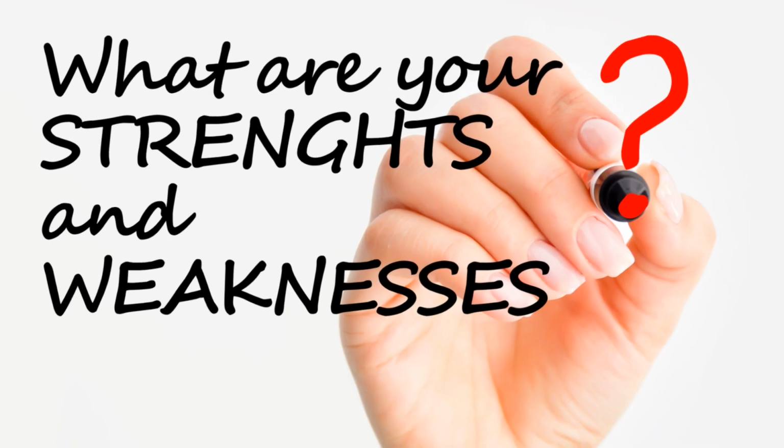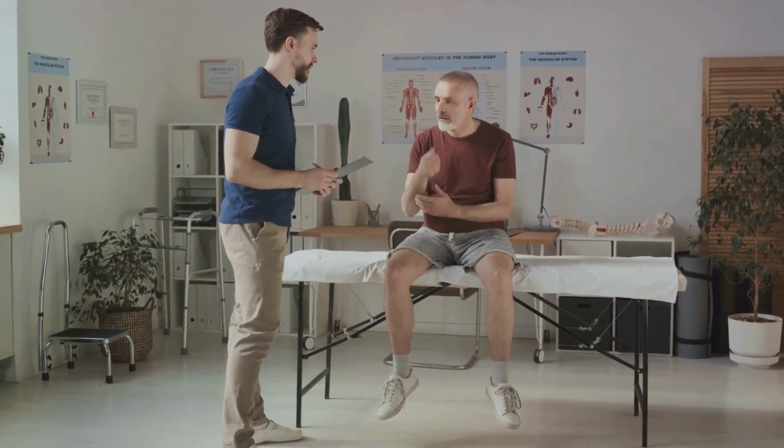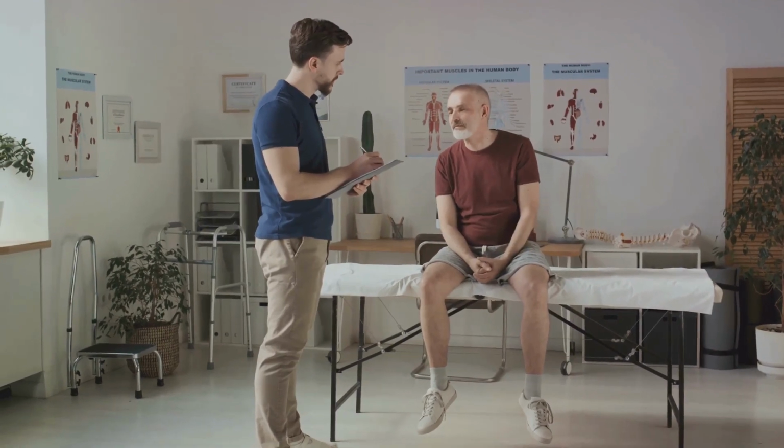While it might seem straightforward, this question is a subtle test of your self-awareness, honesty, and commitment to improvement. It's not just about rattling off a list of qualities. It's about showcasing your understanding of yourself as a professional and as a person. It's about demonstrating that you can recognize your areas of strength and use them effectively, and that you can also identify your areas of weakness and work towards improvement.